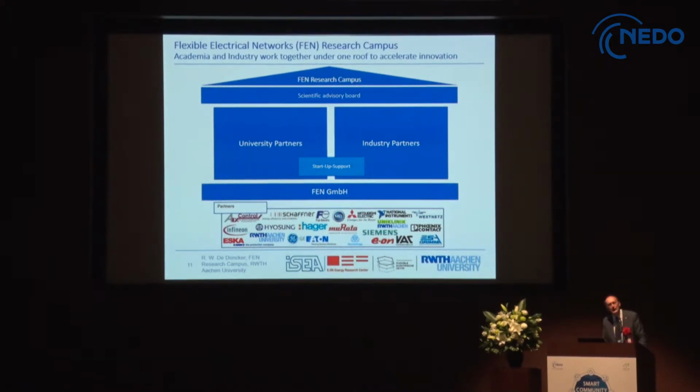One name you won't see here is ABB, but we understand that the previous question, whether Japan is on the same level as the European companies in development of high voltage DC, my answer is Hitachi is going to buy ABB in that sector, so you will have the same level of research.